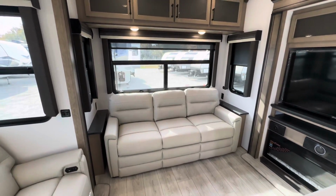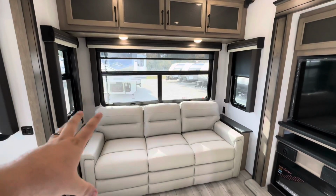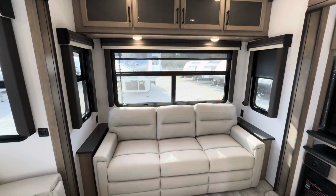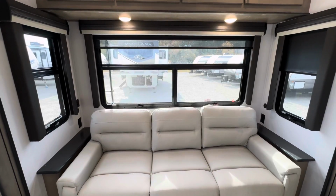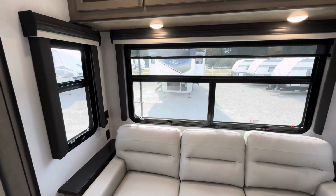So additional sleeping. This is predominantly going to be a couch for couples, but you do have the ability to sleep the grandkids or that uncle that had a few too many drinks down at the campground. You're ready to rock. 2 outlets. Countertop space is pretty decent on both sides. Nothing too insane, but you can put whatever you want on there. Rest a cell phone up or an elbow, whatever.